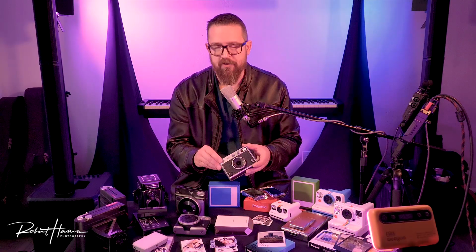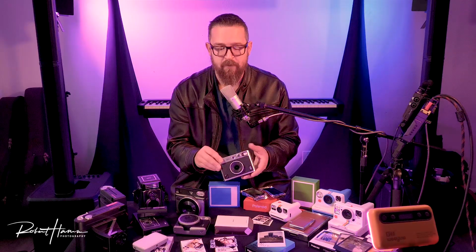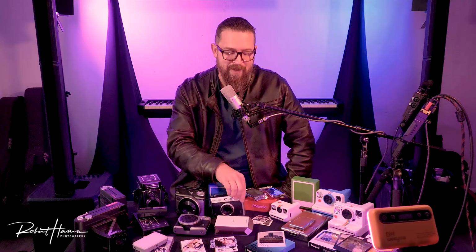But the battery is going to last you if you charge it. If you take 100 packs of film a year, you'll probably get 500 packs of film, about 5 years, before you notice any kind of real issue with the battery. They use some really good batteries in here. Fujifilm's tough on that.